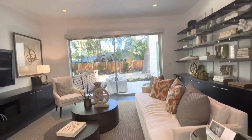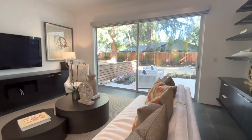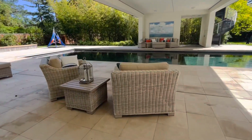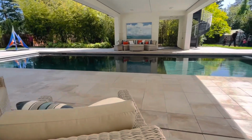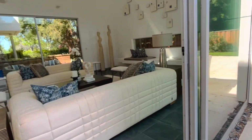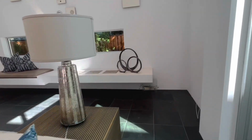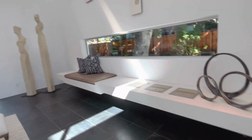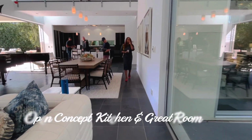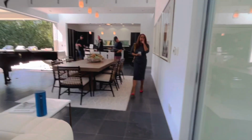This home features two separate offices. Not only do the windows allow for ample light, but the skylights and the lighting just make it so very ambient and vibrant to be in the great room.